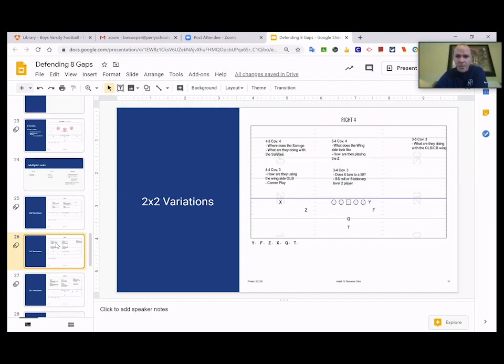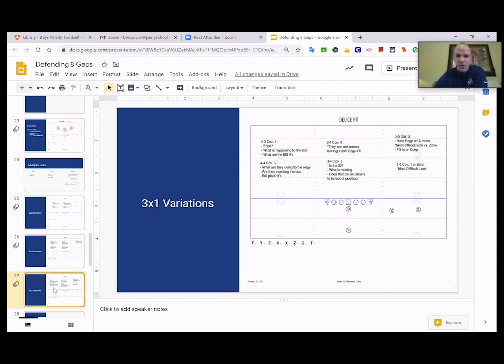This is something we're going to do pretty heavily this year with our wing stuff, and be able to run our power and zone stuff out of that. But how are you going to commit? That's our biggest question. You're going to play us a soft edge, hard edge. You're going to play commit eight. You're going to commit seven. How are you going to do that? What's it going to look like?